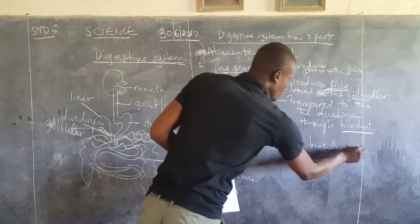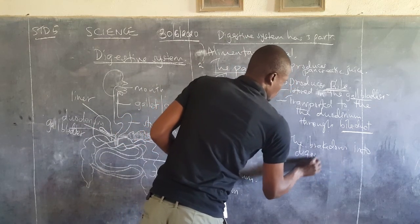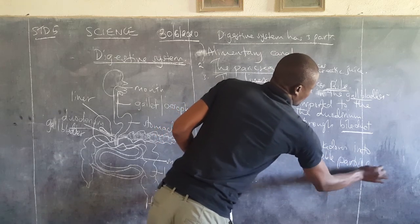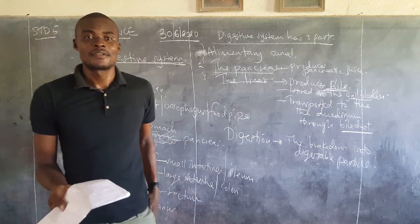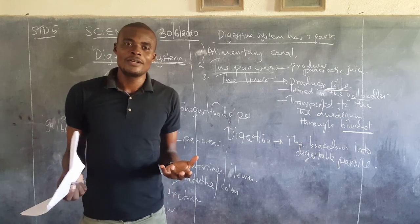The breakdown of food into digestible particles. Let me give you this example. You eat maize and beans. We normally call it githeri at home. So, maize and beans eaten whole.